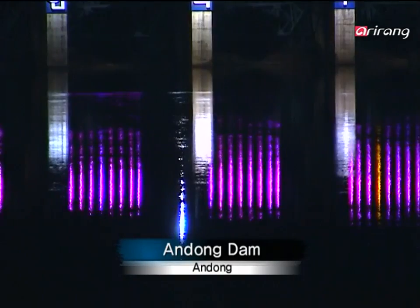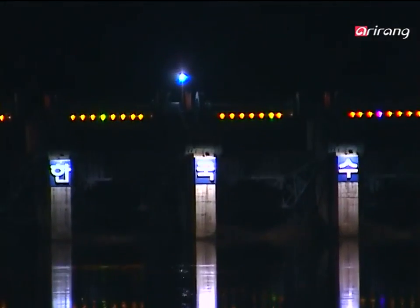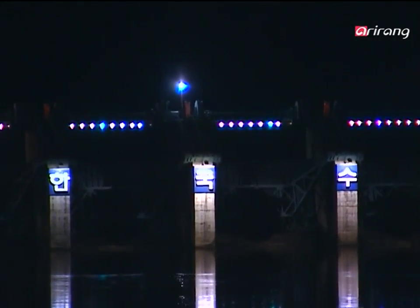The lights on Andong Dam look beautiful at night. In no time at all, it had become evening.